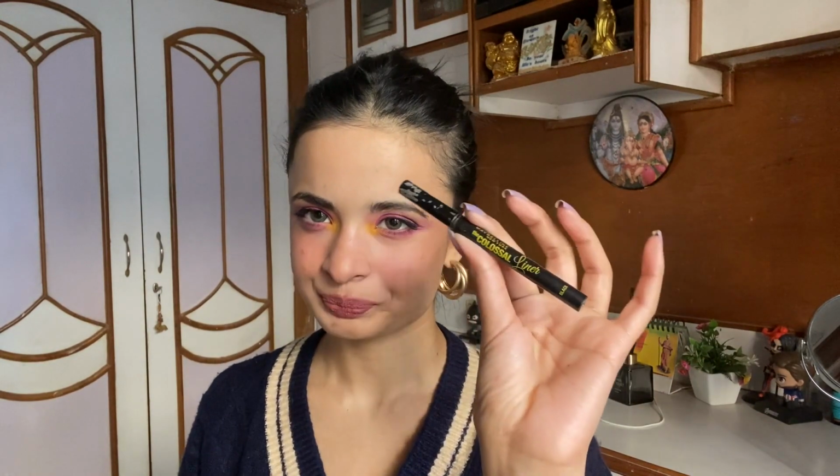So the next one is the Maybelline gloss liner, and I'm not a liner person. I don't know why I buy liners all the time. The only liner I love is the Maybelline Gigi Hadid liner. I used to love that liner. There was a collaboration like four years ago with Gigi and Maybelline.